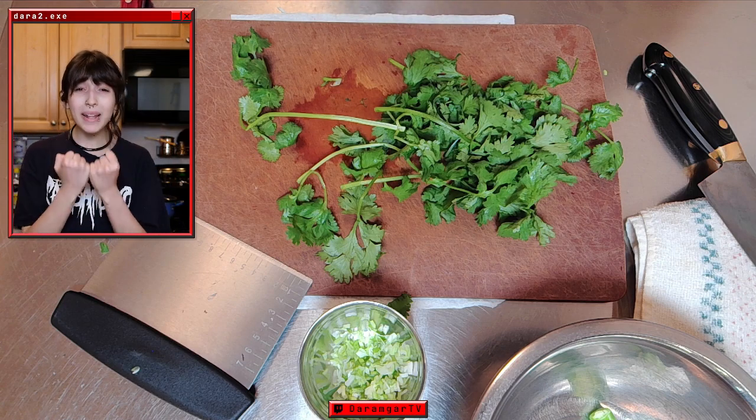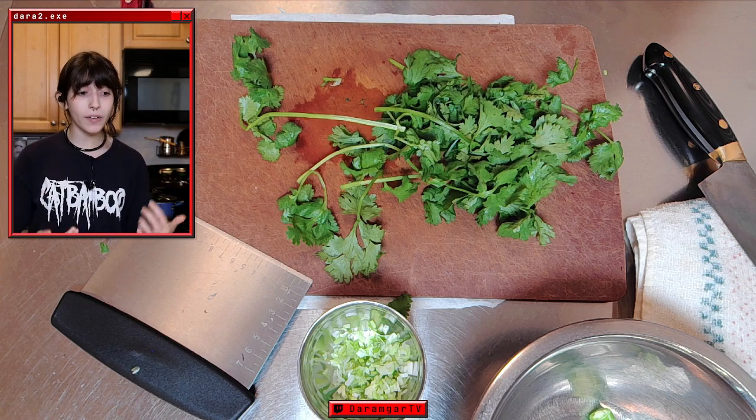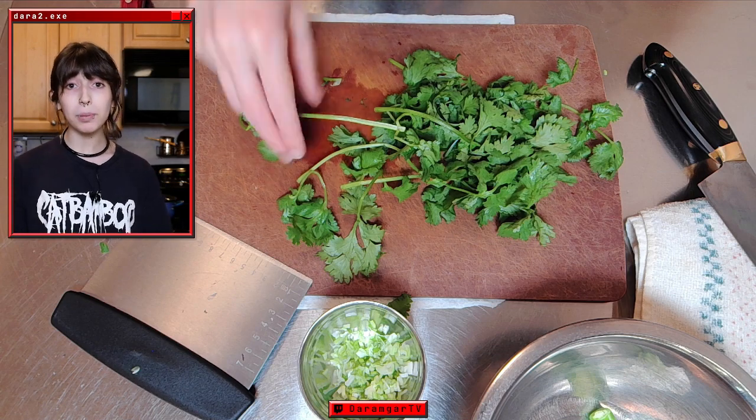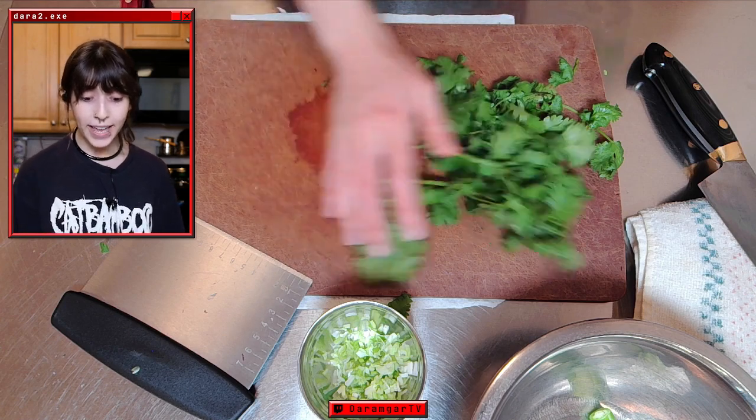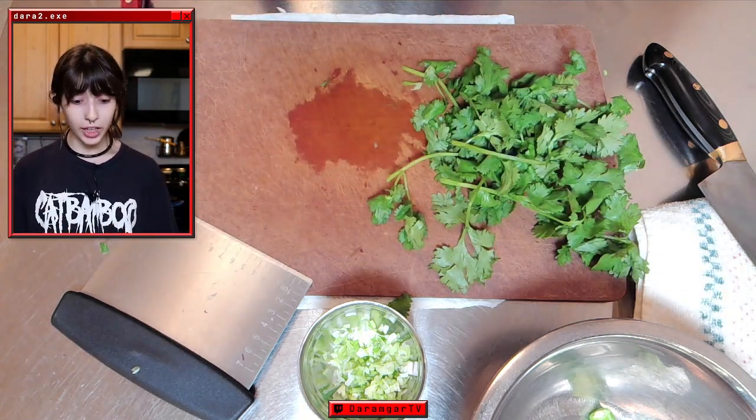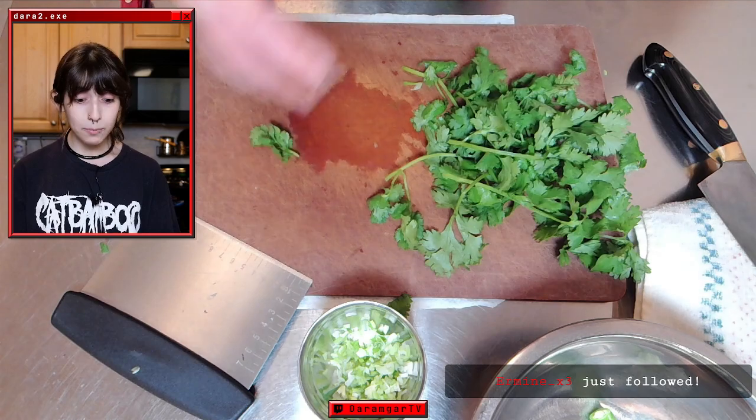One of my fundamental cooking philosophies, everybody, that I say over and over again, is that everything on a plate must be edible or functional. Okay, so whenever I can, I try to take bones off of a chicken. Whenever I can, I try to take the stems off of herbs.